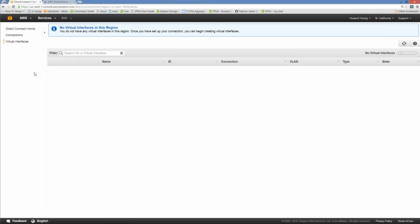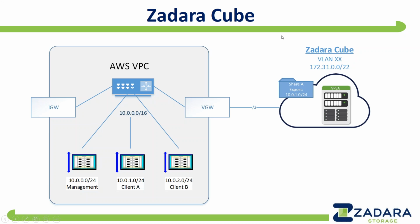If we go back to our chart here, the main requirement you're going to have is a VGW, which we'll use to connect to that. And so from the Direct Connect panel, you just accept those 2 interfaces. It'll connect the VGW to the Zadara Cube, and once that's connected, you just need to propagate the routing from Zadara Cube down into your route tables, and then you're ready to go. And you'll have access to a single share or a single volume, depending on if it's a NAS or a SAN configuration.